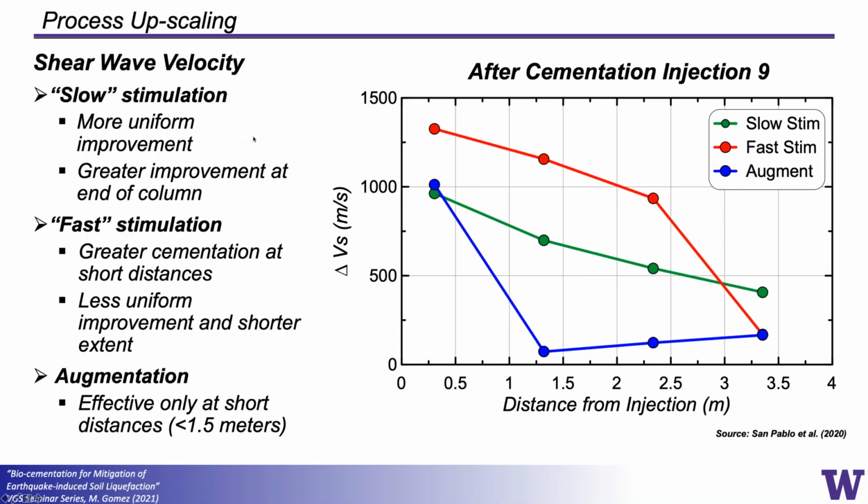In slow stimulation, we see generally more uniform improvement. This gradient is a flatter slope than what we see in, let's say, the fast stim. We also see greater improvement at those really far injection distances. In the fast stimulation, however, we do see greater cementation at short injection distances, albeit there is less uniform improvement and a shorter extent of improvement.